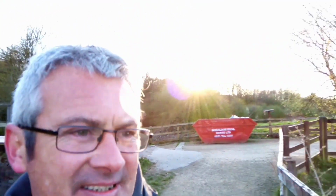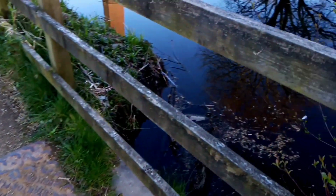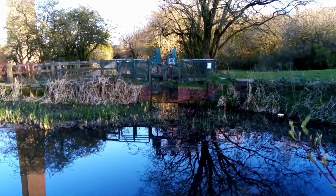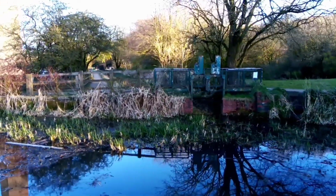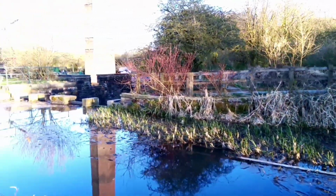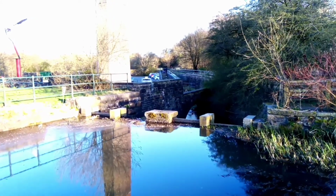The new season, 2021. It feeds this reservoir first of all. The reservoir would have been for a mill. It goes under this bridge here. So now it goes off over there through a gap. That is the feeder for the canal. That goes off over the aqueduct, which we'll film next in a straight line. And it also goes over a weir here, which eventually ends up at the water wheel. We're going to walk down to the water wheel, and it goes through the mill and over that weir.